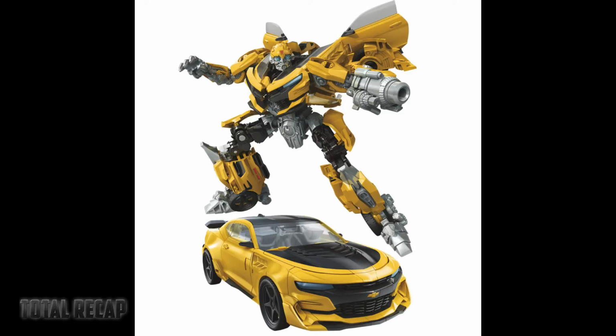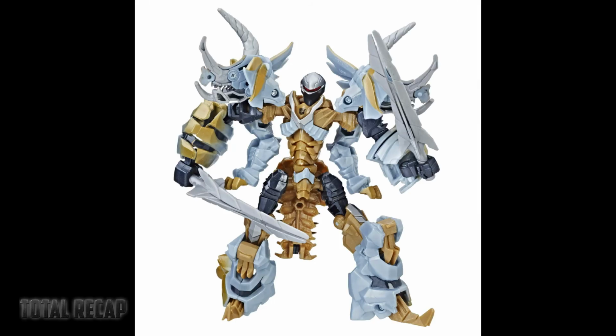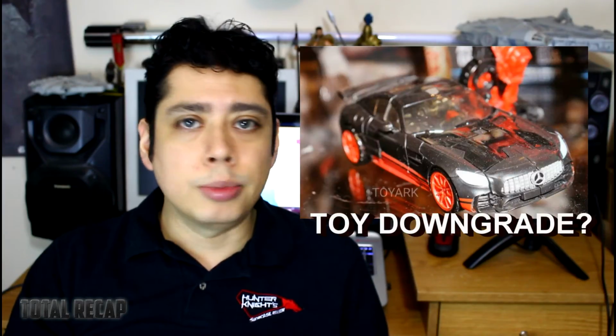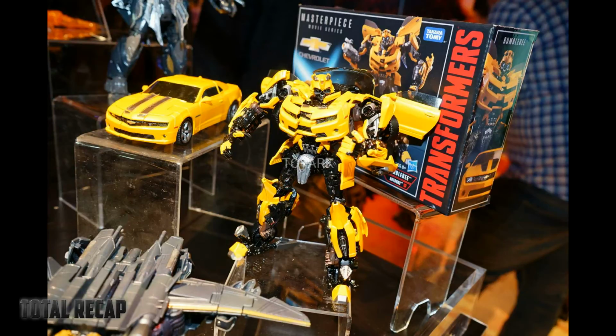Deluxe class, you get a Bumblebee with a new mold instead of that disgrace from Age of Extinction. Plus Crosshairs, Strafe, Slash, Slug, Squeaks, Steel Bane, and Drift, who has been downgraded from a Bugatti to a Mercedes-Benz. Yeah, he's a Mercedes now, I think. What the hell. Also included in the show was a Movie Masterpiece Bumblebee, inspired by the 2007 movie.